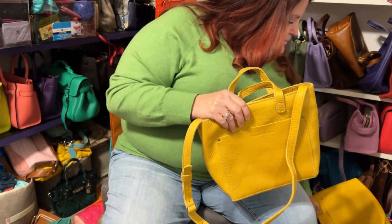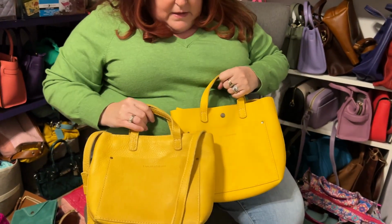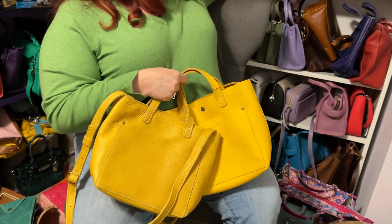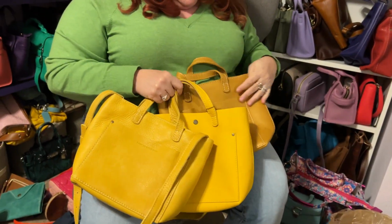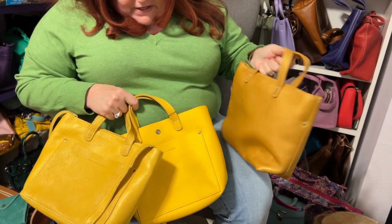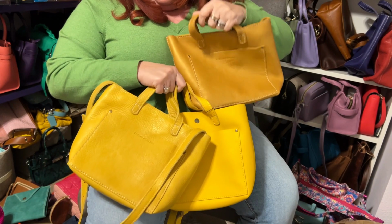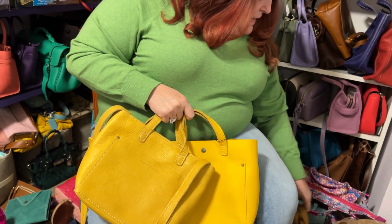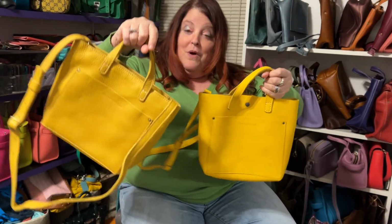Oh, okay. I also have this yellow that I do not know the color of. And then I have this, and it's similar, but this is honeycomb. And this one has a little bit bigger pebbling too. But it's squishier than this one is. And so now I need help. Does anybody know what color either one of these are?